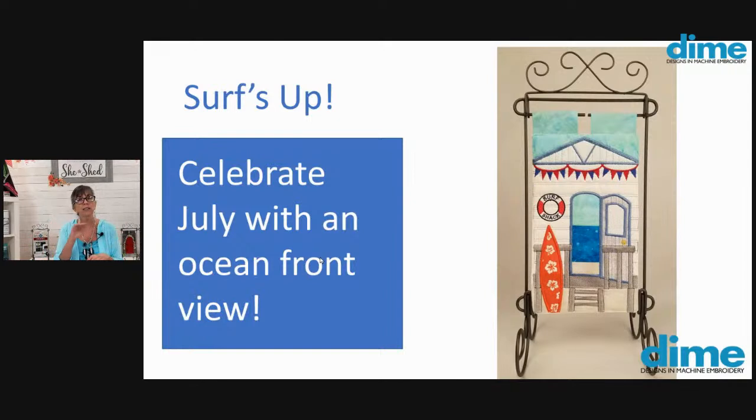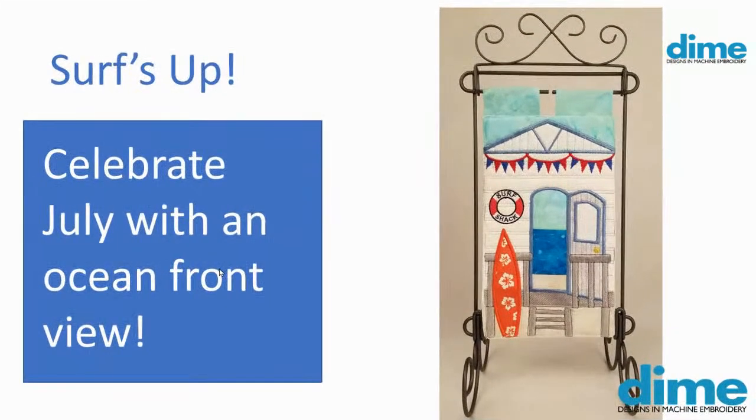So it's a white clapboard, just white fabric. It has double stitching horizontally to signify the clapboard. And then you will piece, so let's go ahead and take a look at the steps. You will piece that ocean view.